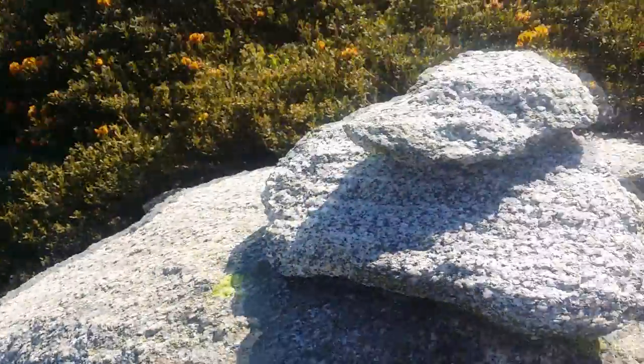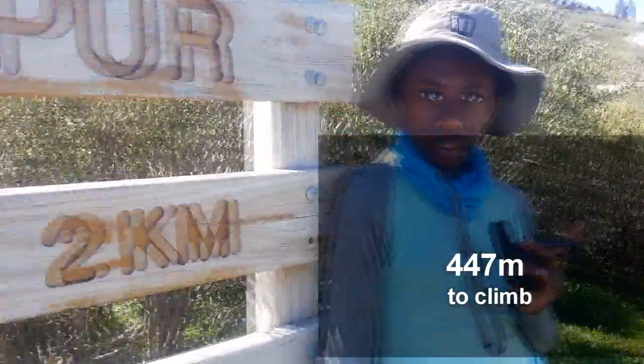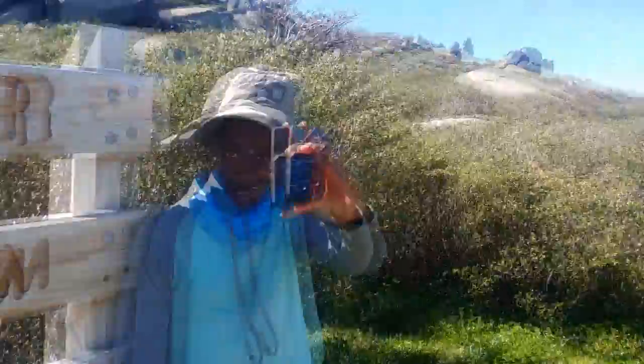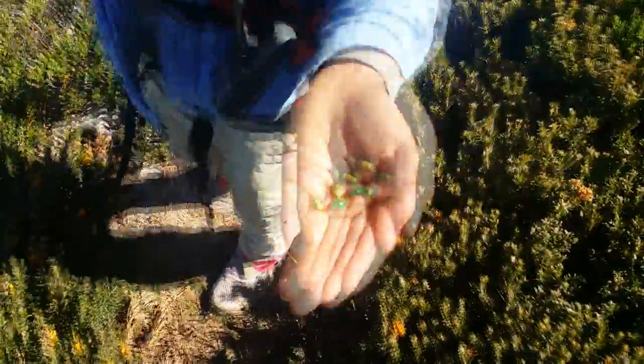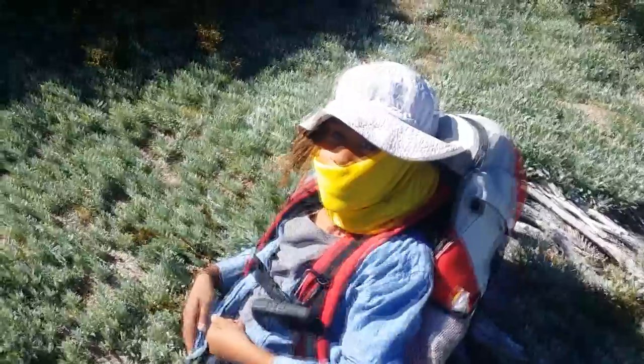We don't have any more trees to put orange tags on, so now we have rocks too. Day 2, 9:30, and the elevation is 1,832, and we have passed all the snow gums. Got these bugs because Marley and I were having a competition who can get the most bugs. It's a bed of soft moss.